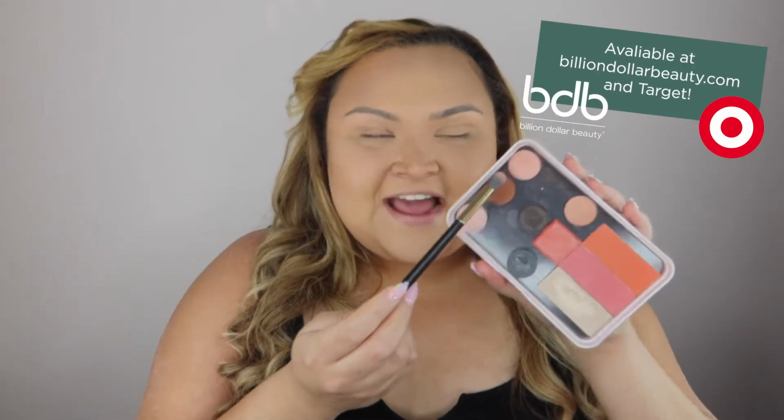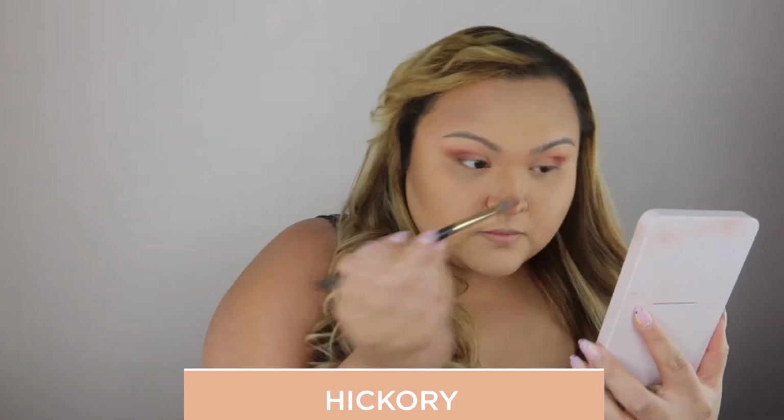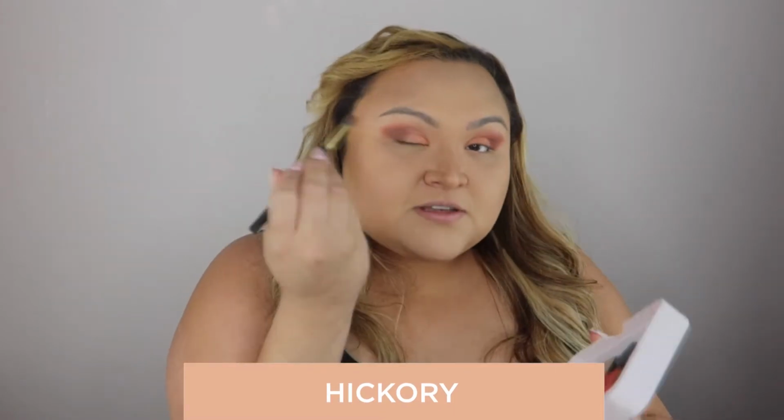Okay, so the first thing I did was create my palette, and now I'm going to go in with the shade Honey and go all over my lid. Next we're going to go in with the shade Hickory and go in the little outer corner of the eye. So next we're going to go in with the shade Amber and put that in the inner part of your lid. Then we're going to go back into the shade Hickory and just blend out just to not have any little harsh lines.